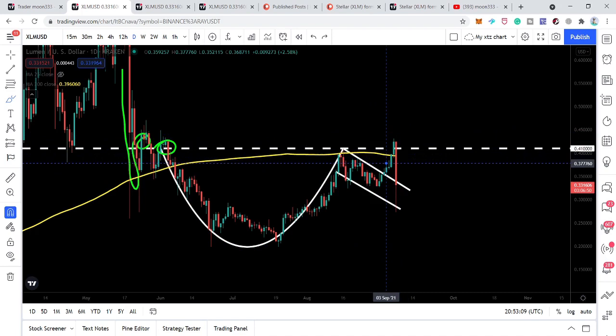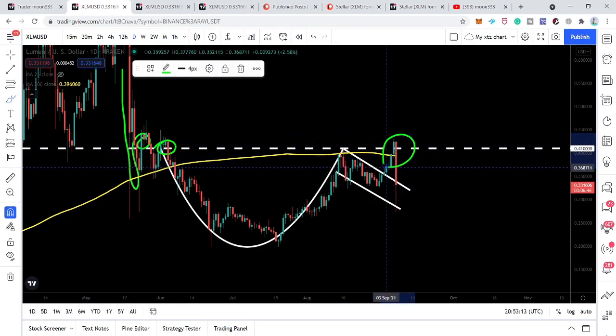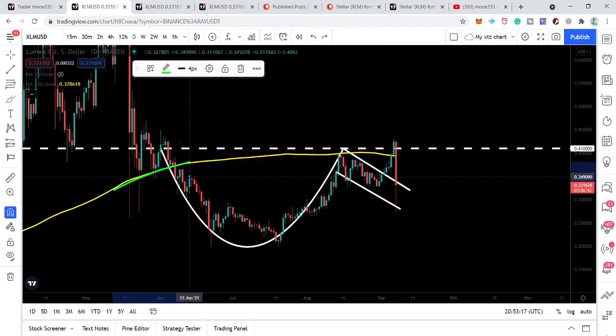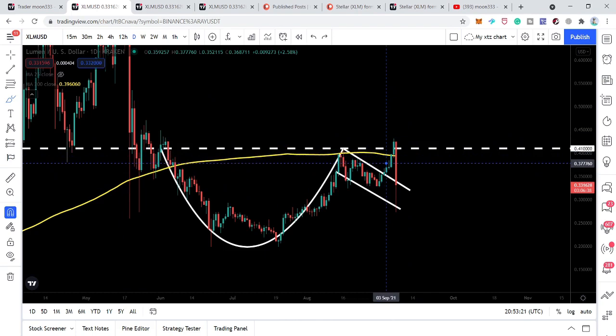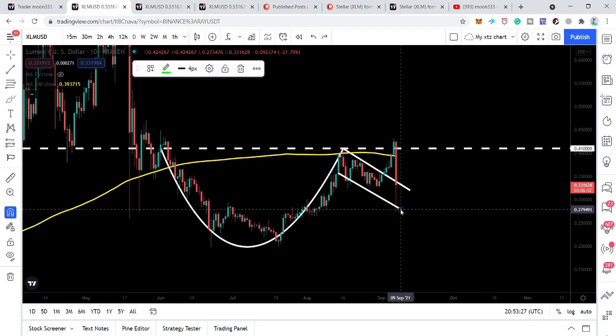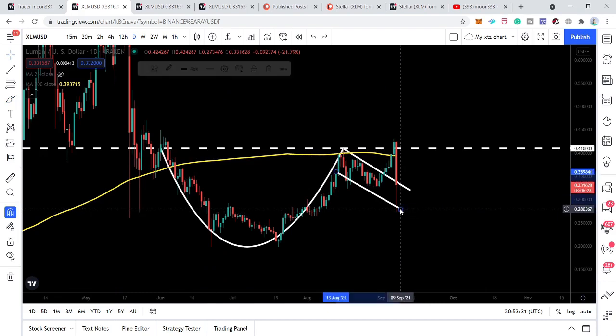At the same time, the price action was also breaking out this 200 simple moving average on the daily time frame as well. This yellow one is the 200 simple moving average, and you can see that the price line is strongly rejected and moved down. And the shape of this handle is in fact a falling wedge, because we had some higher lows here.